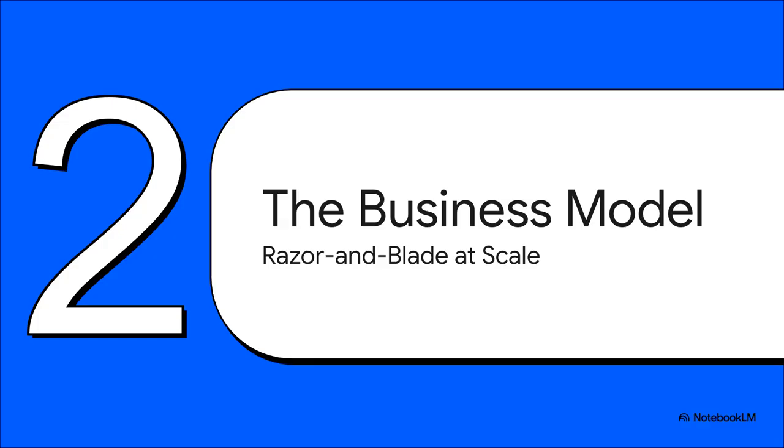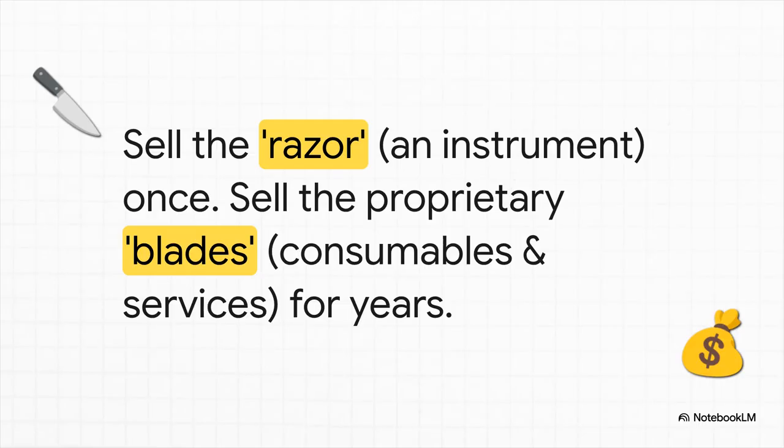Well, the genius behind Thermo Fisher's financial stability isn't just its defenses, it's their brilliant, and I mean brilliant, and highly profitable business model. It is the classic razor and blade strategy just executed on an unbelievable scale. They sell you a sophisticated piece of equipment, that's the razor, which then locks you into buying years and years of their high-margin proprietary blades, which are the things you need to actually run it.